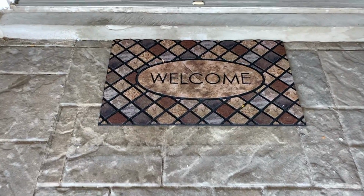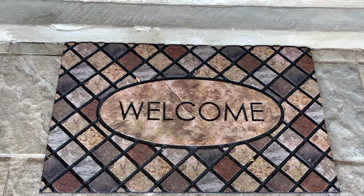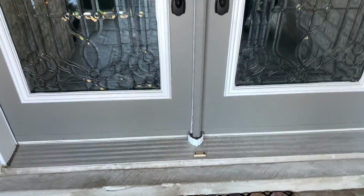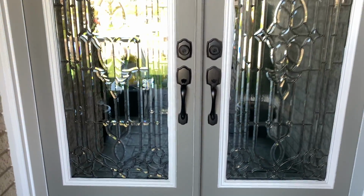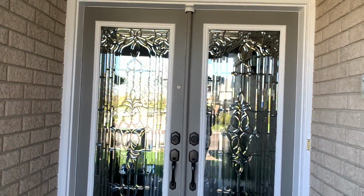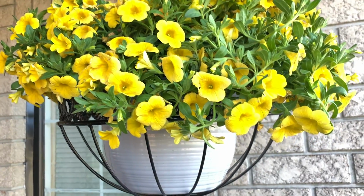Walking up toward the door, I got me a new welcome mat with a little bit of color in it. It's not as big as I would have liked it to be, but it does the job. And here are my doors. I wanted to put wreaths on them, but didn't want to take away from that mirror effect that it has, so I just left it as is.